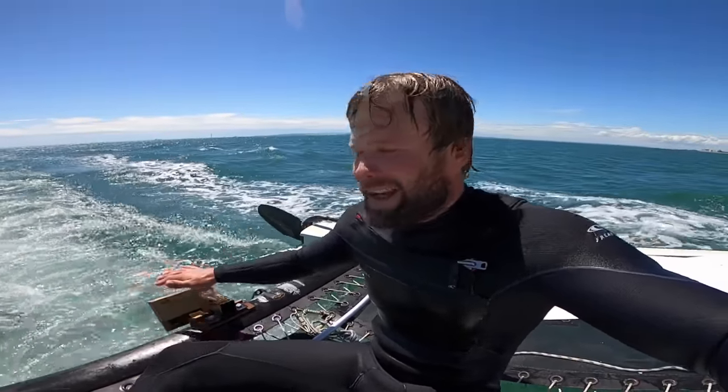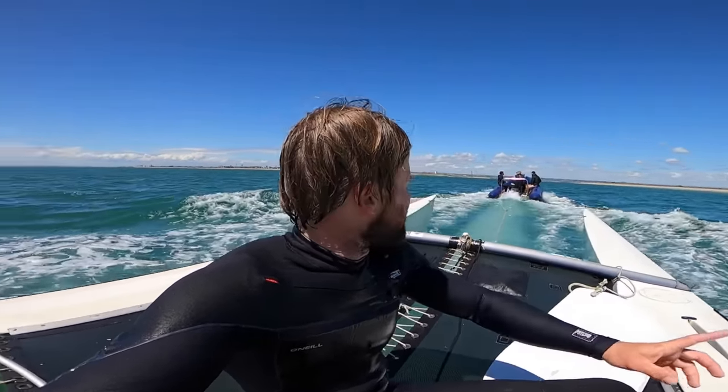And it's also way better without the engine. But obviously the engine gives you independence. Like, I'm having to get towed back now. If I didn't have an engine then, it'd be hard to get home.